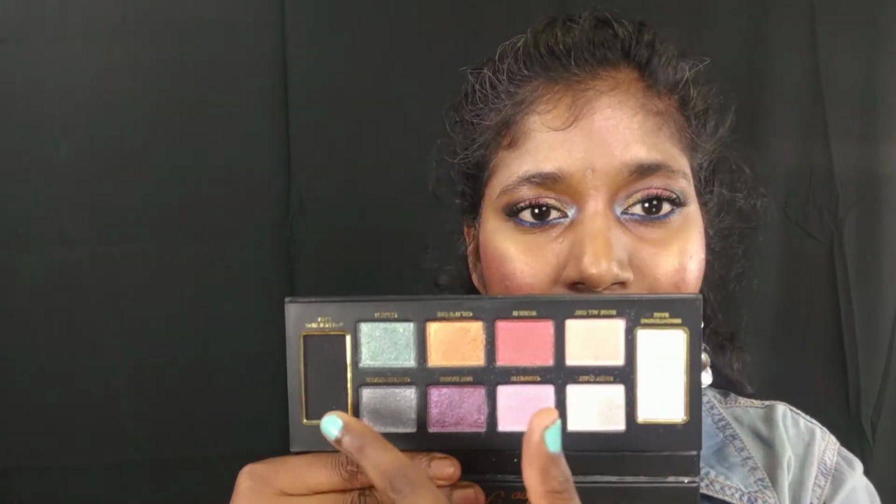Now finally, the fourth way is I actually followed their instructions and tried to use these as bases. These are flaky eyeshadows because they have pressed glitters. These are pressed pigments, and also they have lots of glitters in them. So you definitely need a sticky base for these eyeshadows to adhere and lay beautifully on your eyelids.